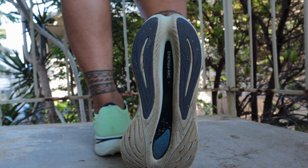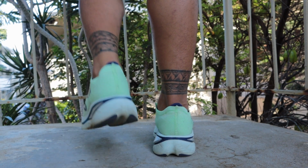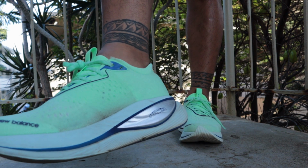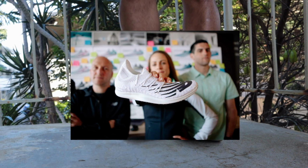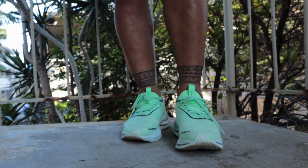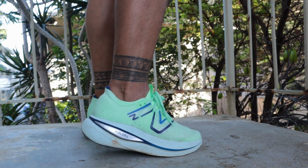Actually, the FuelCell technology is EVA foam, and it was developed in 2017 originally with the New Balance 5280. It was essentially 55% more rebound than any of the other cushioning technologies that they offered at the time.